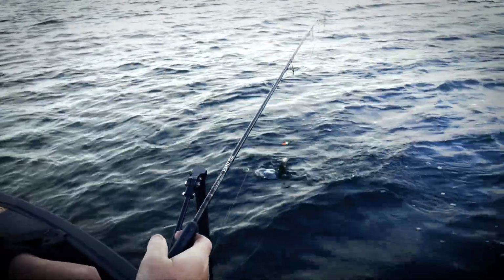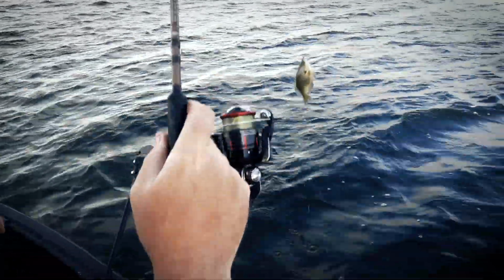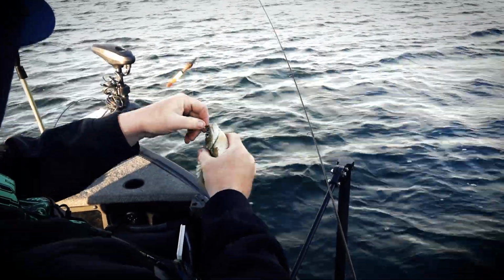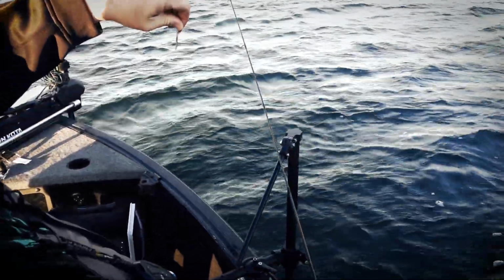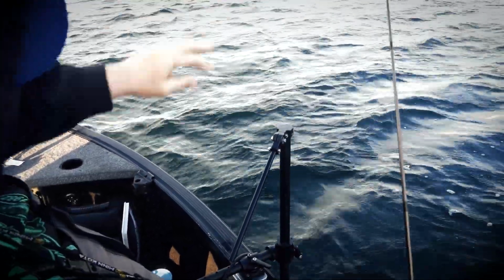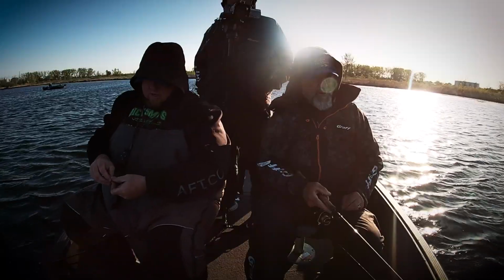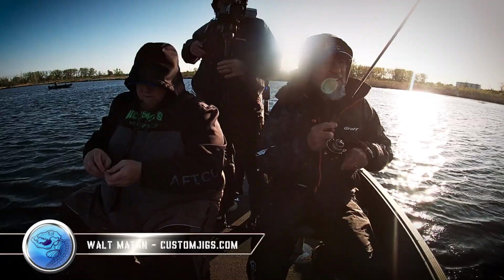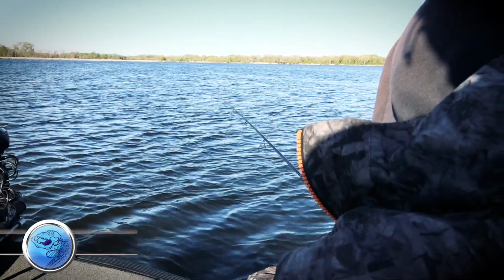Little guy, this is a perfect eating size fish. That's probably almost 8 inches right there. Nice little female. Still got the same worm on. When you hang it like that, it stays on pretty good too. Get some of these bigger ones away. Take it down nicely.